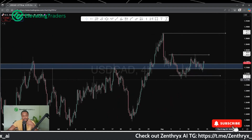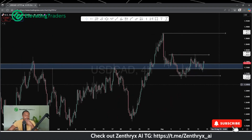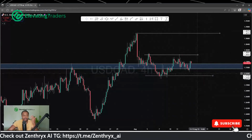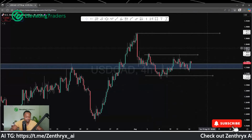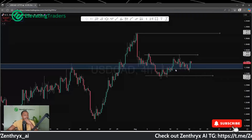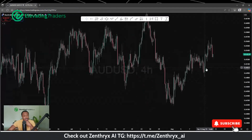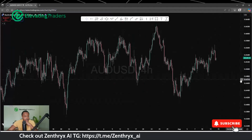Euro, nothing quite there yet. Pound, definitely not. Dollar CAD, not quite there yet. We are seeing price start to respect support, but nothing convincing in terms of any entries. Aussie dollar, likewise as well. Nice push to the downside, pretty aggressive close, but not enough for me to get into a trade just yet.